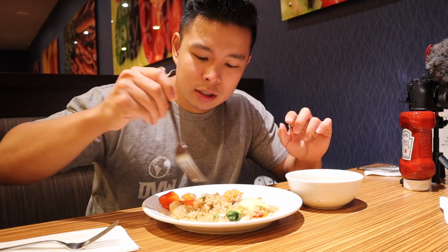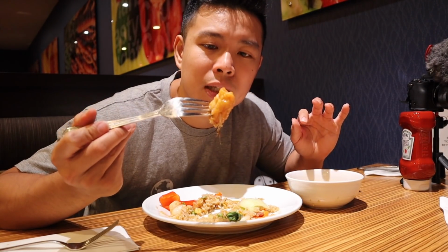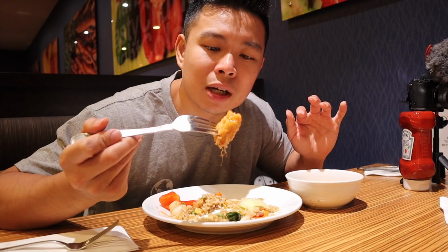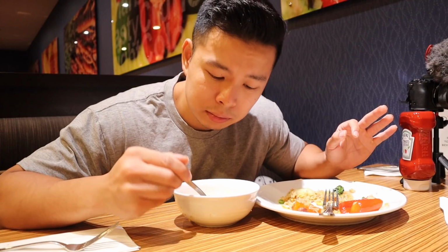Alright, let's try some of this meat. It's more like a lemon chicken. But it's kind of like just a Panda Express item. Nice, lightly breaded on the outside with a little bit of chicken on the inside. Not too many Asian items, but you can't really expect much for a $30 buffet. And everything I've had so far was up to par with a standard buffet.